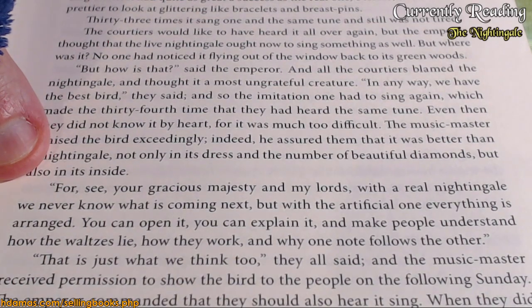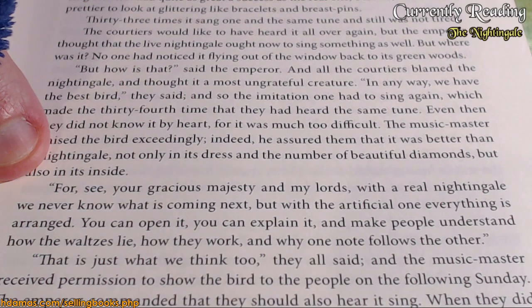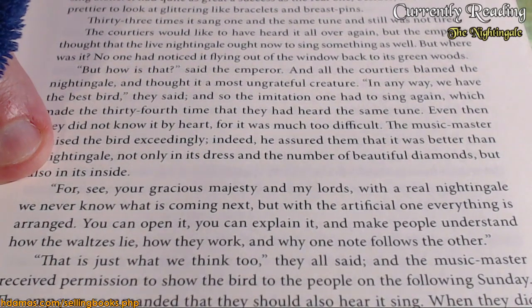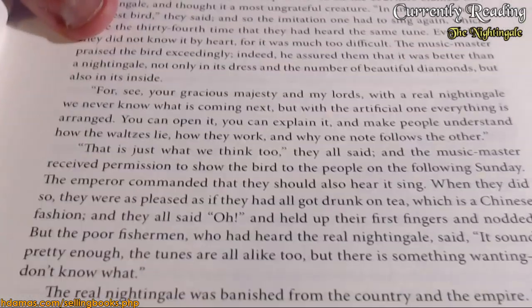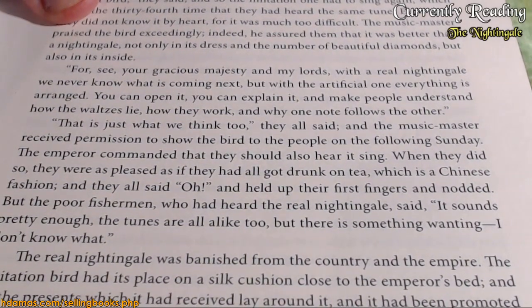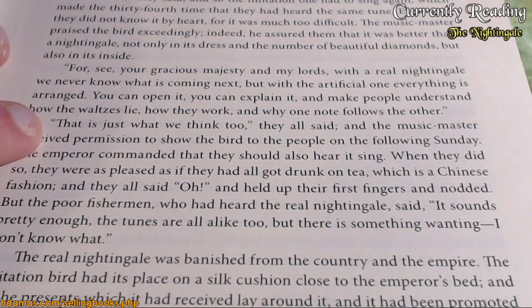"For see, your gracious majesty and my lords, with a real nightingale we never know what is coming next, but with the artificial one everything is arranged. You can open it, you can explain it, and make people understand how the waltzes lie, how they work, and why one note follows the other." "That is just what we think too," they all said, and the music master received permission to show the bird to the people on the following Sunday.